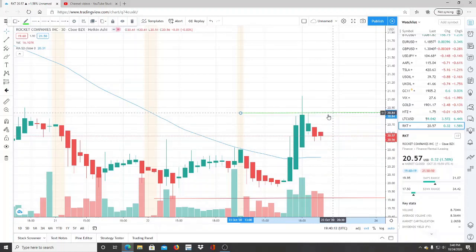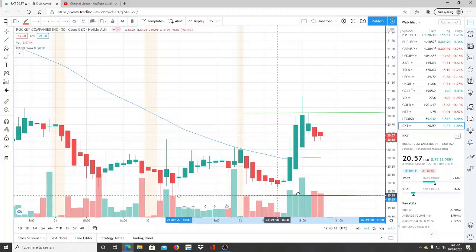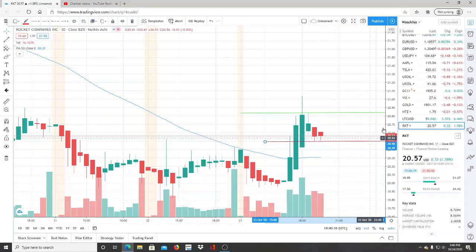Currently, this stock is trading above the 50-day moving average, meaning that the bulls are starting to gain leverage here. So the 50-day moving average is 2031. As long as we're above it, the bulls are in control. The moment we're below it, the bears are in control. So currently, it's at 2057.